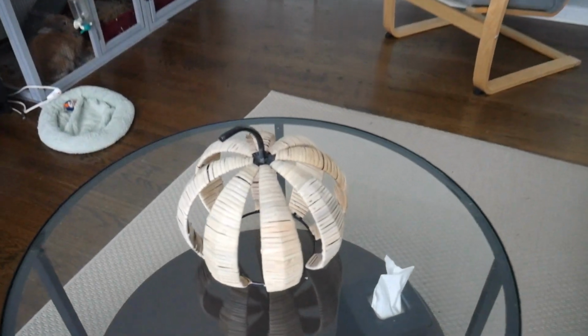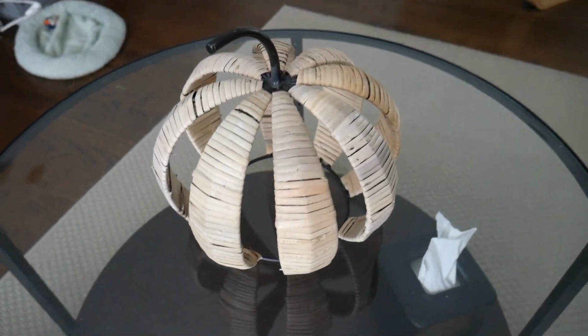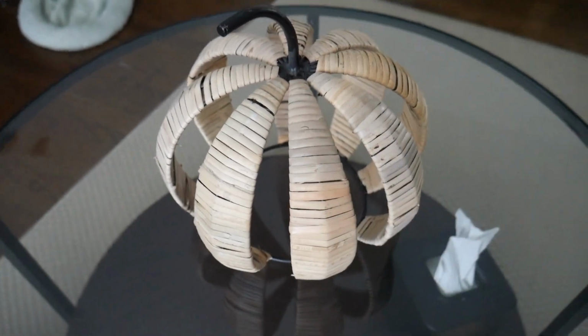Here in the living room, this centerpiece is a pumpkin. It's got a modern design to it. It's kind of like straw, I'm pretty sure.